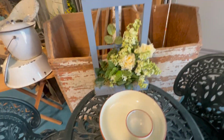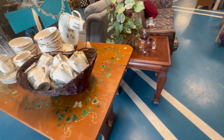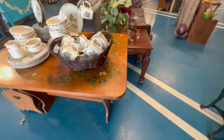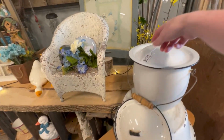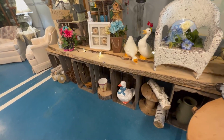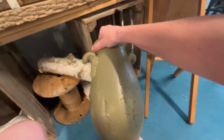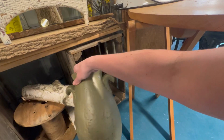This is plastic. Let's see a price on this table. Oh, here it is. All right. $39. Ooh. That's pretty cool. Google Goose. Ooh, what's this hiding down here? $6.99. I love that. That's cool.